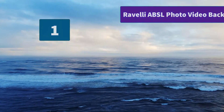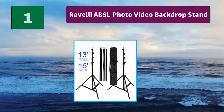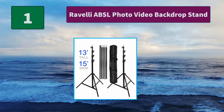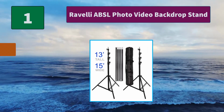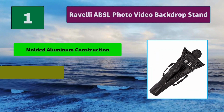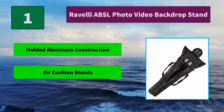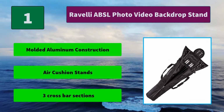Number 1. Rivelli ABSL Photo Video Backdrop Stand. The tripod stands have been designed with air cushioned shocks to provide smooth and safe adjustments. The adapter is also machined with 2 indentions to securely hold. Main features: molded aluminum construction, air cushion stands, 3 crossbar sections.